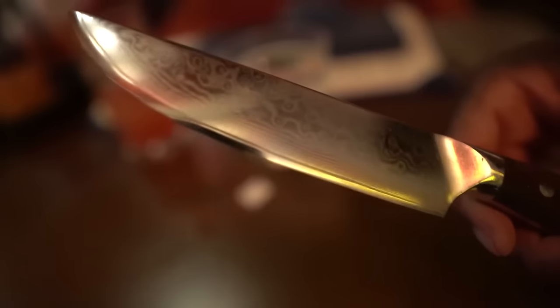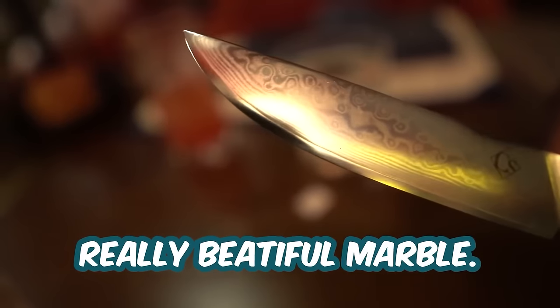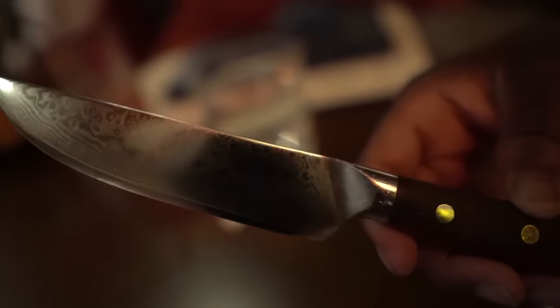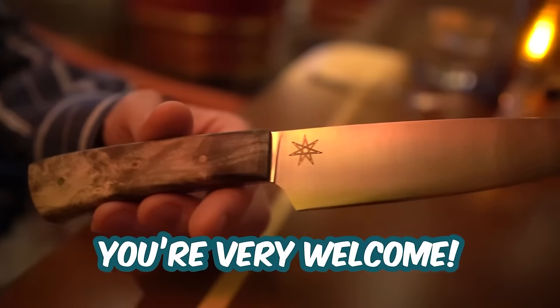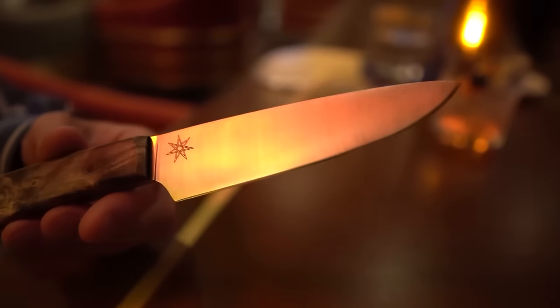It has this like... Oh, yeah. Beautiful marble. Look at that design. Right. Dave's picking his wand, you guys. I love it. Oh, nice. You're very welcome. Oh, talk about Carver. I thought this was such a neat idea.